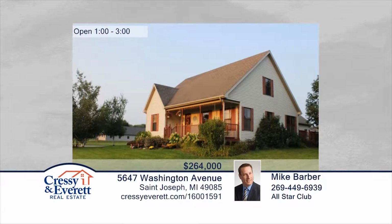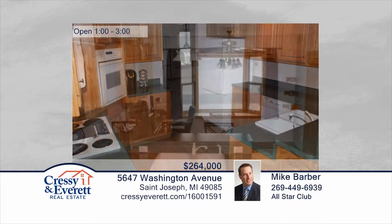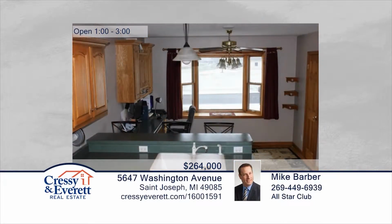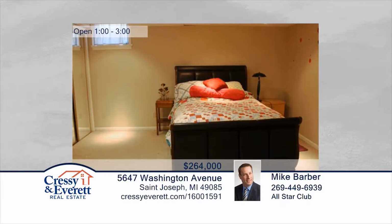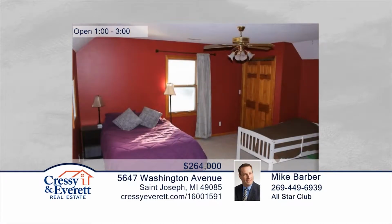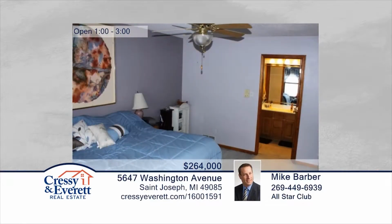This spacious and well-built three-bedroom, four-bath home is located in the Lakeshore School District. Seated on a corner lot with an in-ground sprinkler system and fruit trees, this home has so much to offer. Inside, you'll find a main-level master bedroom and large kitchen with ample cabinet space, hardwood oak floors, and a pantry. There's tons of available storage with two bonus rooms.